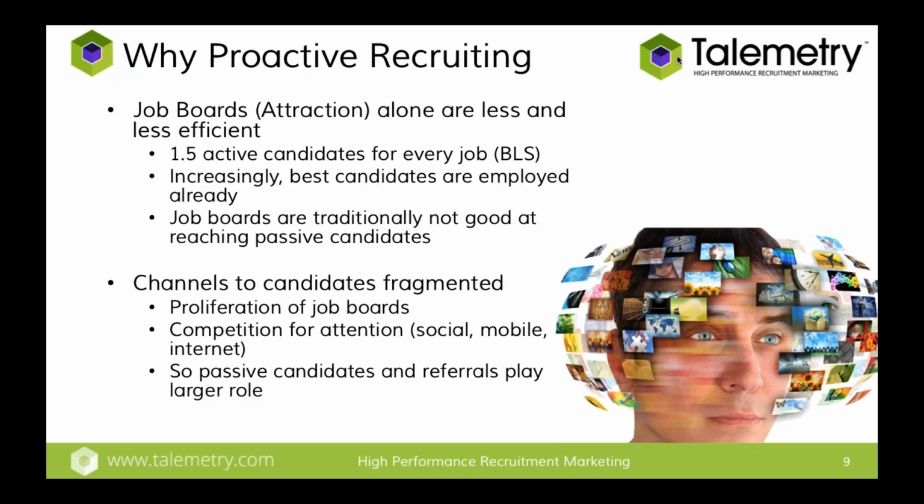Another thing that's happening at the same time is those channels to candidates are getting very, very fragmented. This is not just recruitment marketing, this is marketing in general, right? So from a recruitment marketing standpoint, there is a proliferation of a lot of different kinds of job boards, specialized, etc. So there's more places to go to be either looking for a job or posting a job. Then there's the competition for attention. Everybody's walking around with their handheld device, and it's feeding them messages from their social networks and from the internet. People are otherwise engaged. So it's more difficult from an attraction standpoint to get your messages in front of them and get those messages consumed and understood and acted upon. So again, passive candidates and referrals play a much larger role in recruiting today.